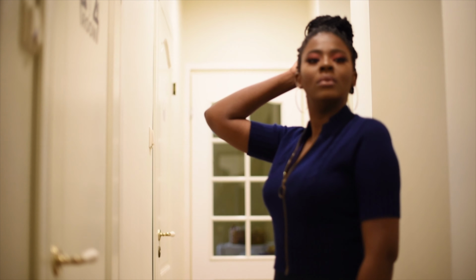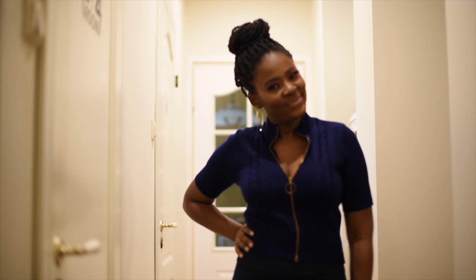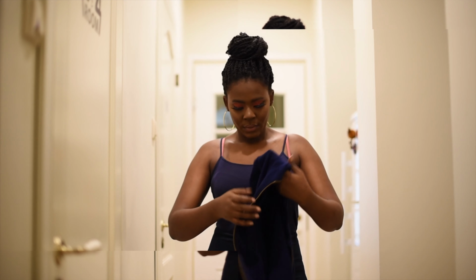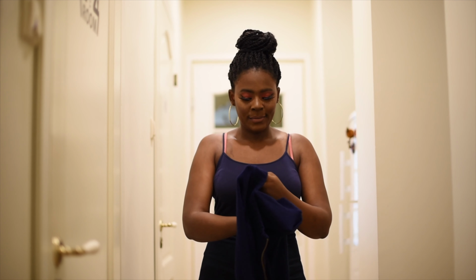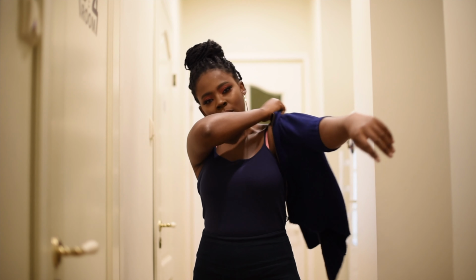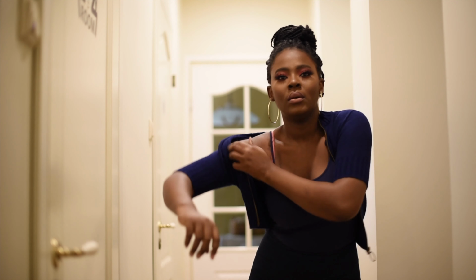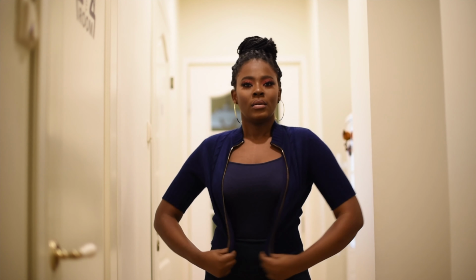I could wear it with a dress as a mini jacket, but in this case, I'm wearing a camisole and then using it as a mini jacket, which I'm showing you in this video. So I decided to put it on as a mini jacket and style it differently. So you could wear it as a top on its own, or you could wear it as a mini jacket. Yeah, but I think both ways, it looks really nice.